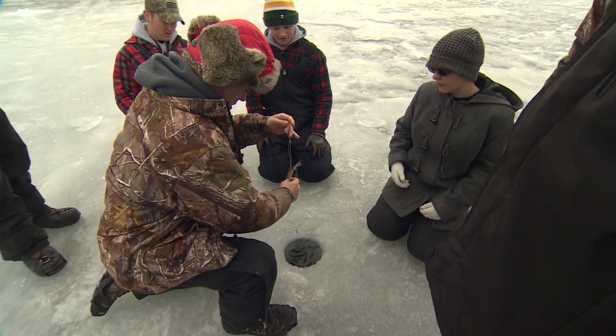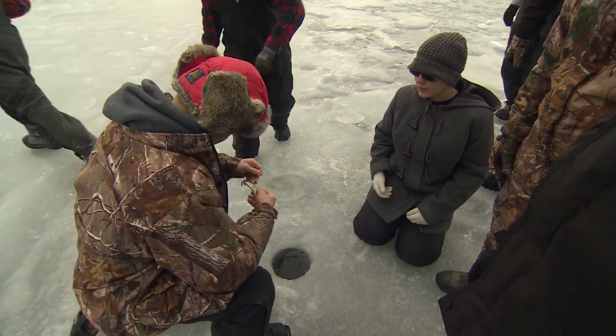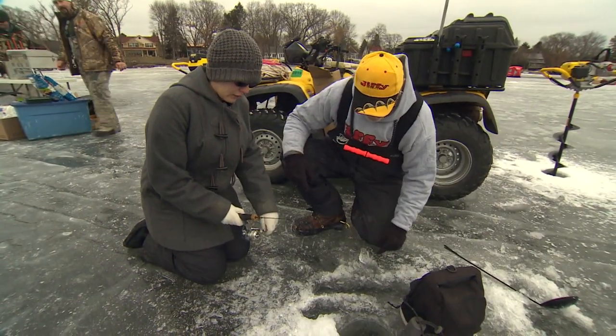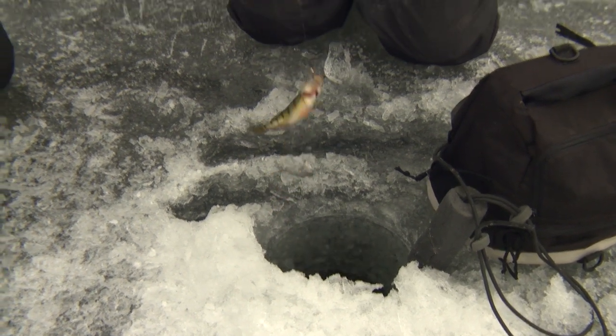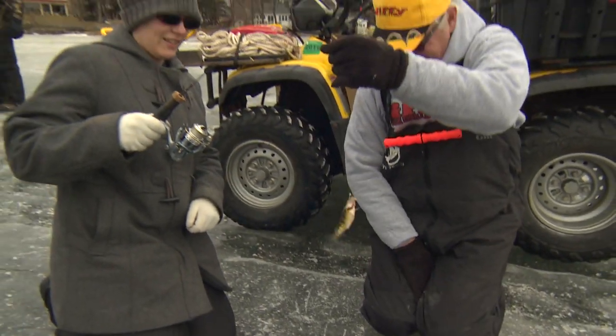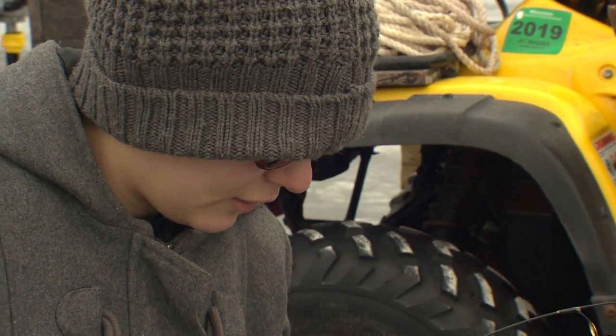No fish on this one. I think the minnow just triggered it. It's okay. Next time we'll get them. Reel them in. There you go. Here he comes. All right. Look at that! I'm going to unhook them and you can put them back in there, okay?